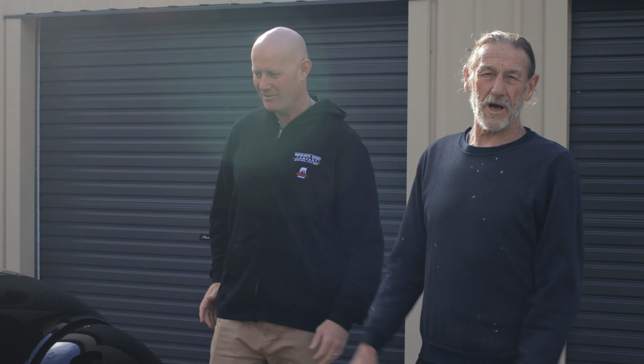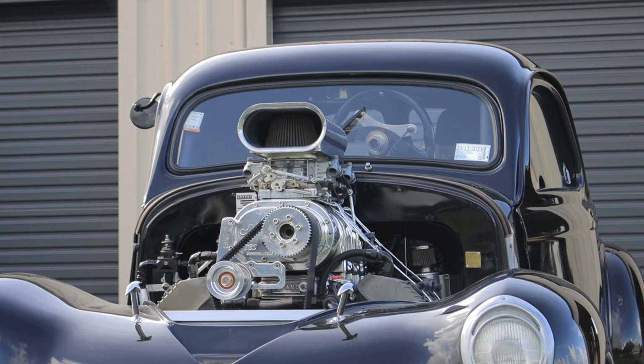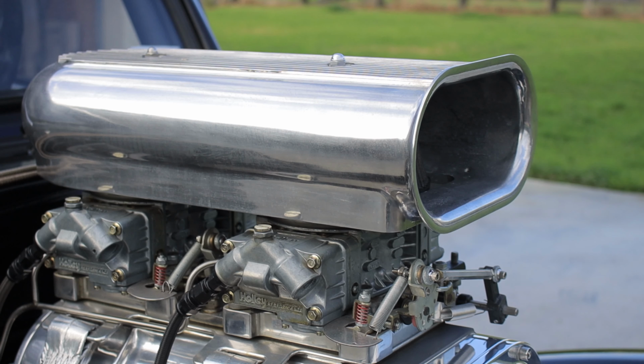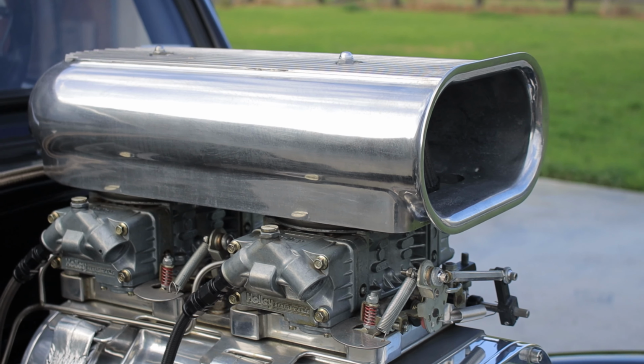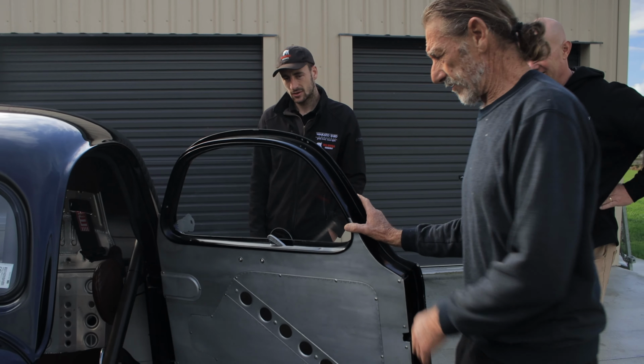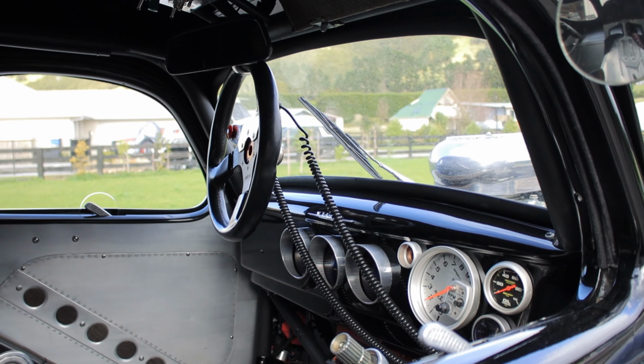This is a 1941 Willys Coupe on a full tube chassis. It's a 392 Hemi, supercharged, about 800 horsepower. Car should run 9 second quarter mile. Full street legal car, mainly all aluminium. It's quite light. I built the entire thing. Done a lot of cars. I've built an aeroplane. I'm one of those sort of people.